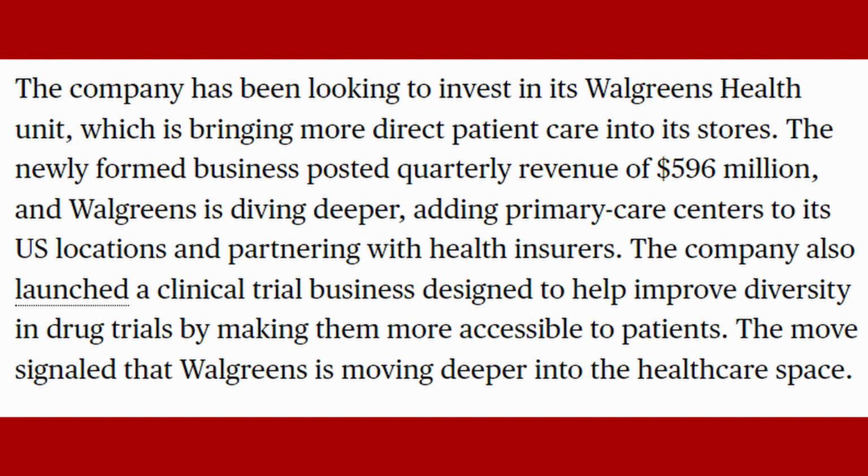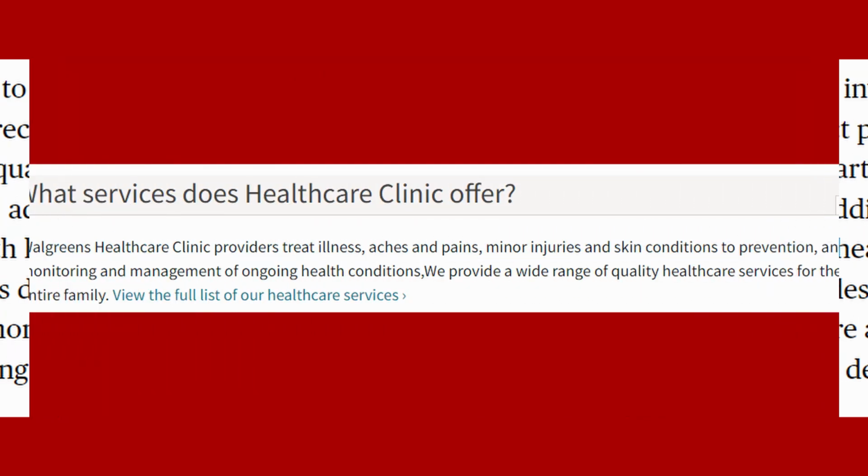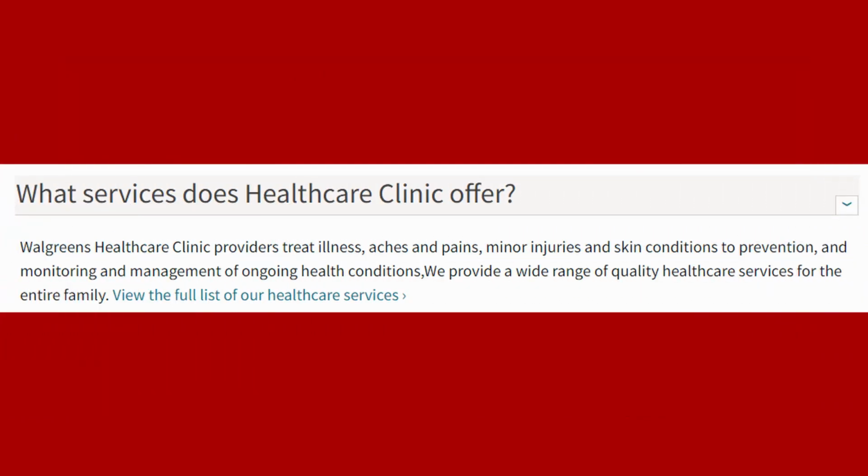So they have these healthcare clinics, just like CVS has the MinuteClinics. And we will see here their healthcare clinic; I looked it up. What kind of services do they offer? It says their clinic providers treat illnesses, aches and pains, minor injuries, and skin conditions, to prevention and monitoring and management of ongoing health conditions. They also provide a wide range of quality healthcare services for the entire family.